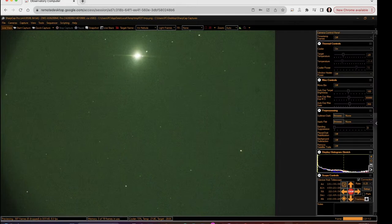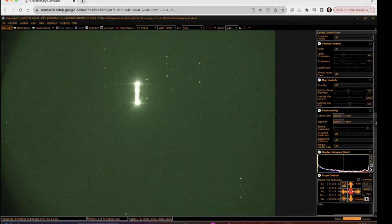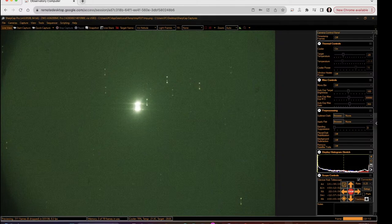Whenever you're looking at an object, you always try and look at it right in the center of the field if possible. Get the fewest distortions that way. All right, that's pretty good right there.